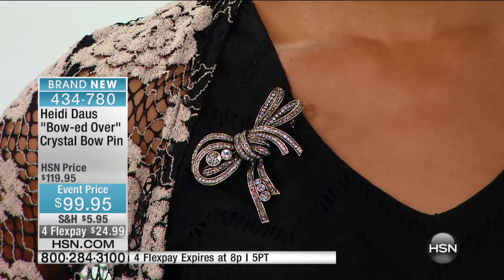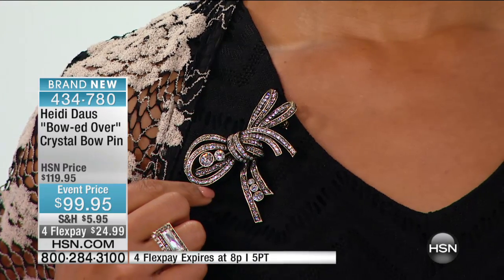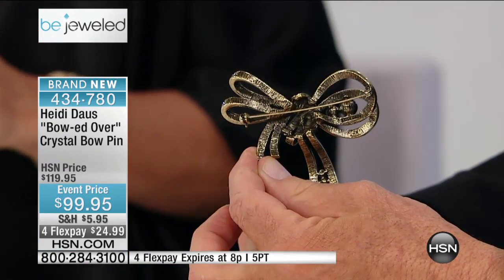This is the most elegant, timeless, romantic, gorgeous piece for you to add to your wardrobe tonight. Now, I'm going to tell you that there's not a single show that goes by where her pins do not become 5-star customer picks on hsn.com. They're that spectacular, with a swivel bar pin to the back.